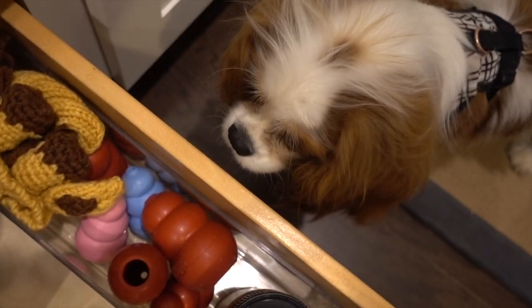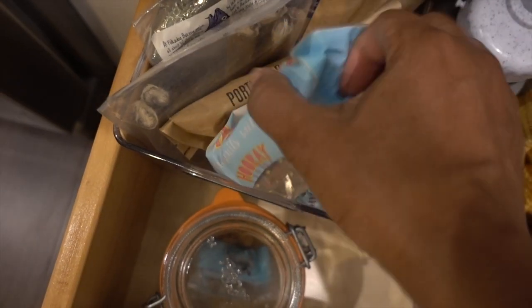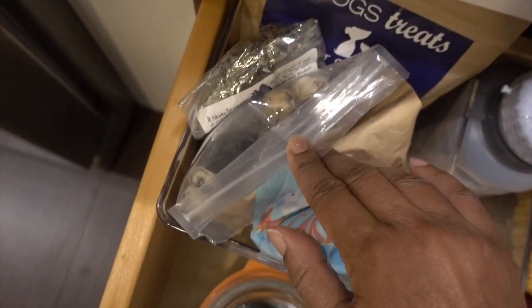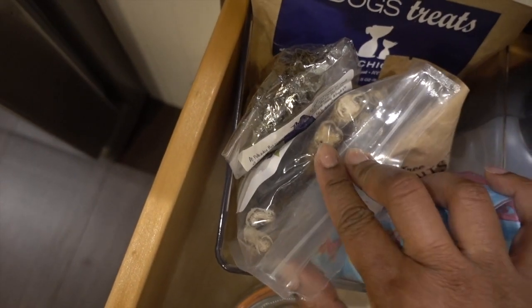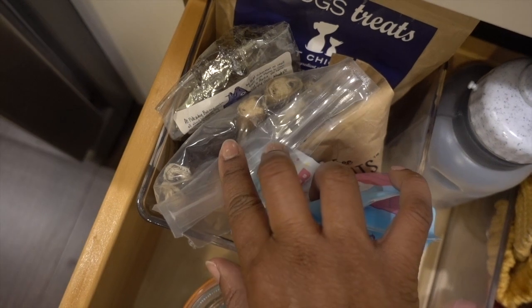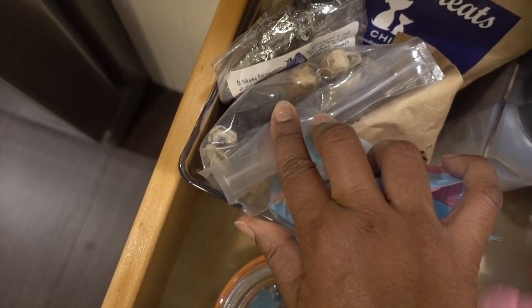He's very spoiled, and he gets a lot of treats. These are birthday party treats that he got at his birthday party. Somebody brought these to him. And bully sticks, of course. If you have a dog, you know bully sticks are the bomb. They're gross because they're made of bull pizzle. And we got some cod treats. He loves these cod skins.